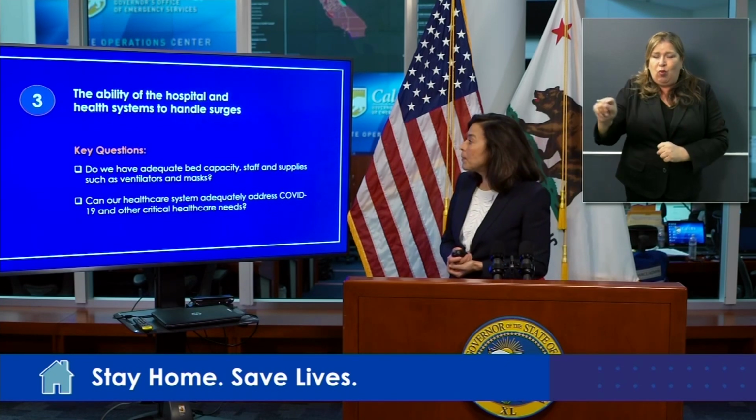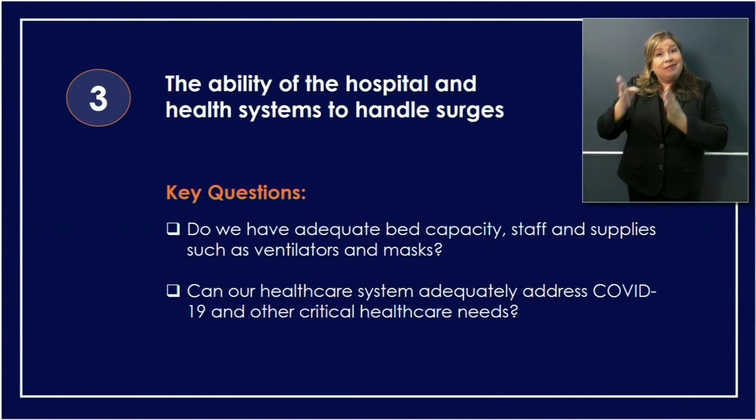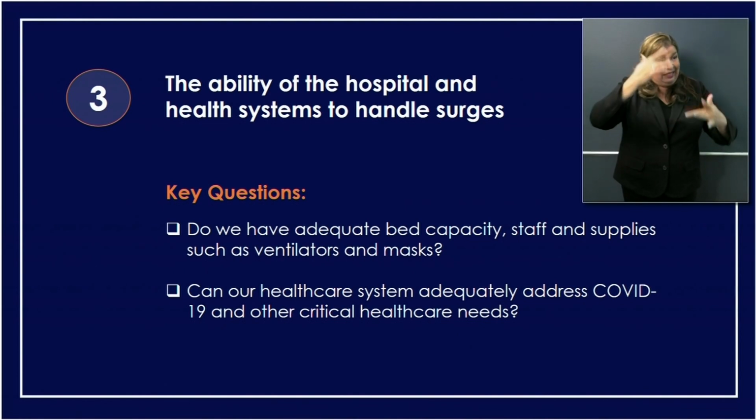The ability of the hospital and health systems to handle surges. As I mentioned, as we start to loosen up, there is the possibility for more movement of COVID-19, and we need to make sure that our hospitals are prepared for that. Some of the key questions we'll be asking ourselves include, do we have adequate bed capacity, staff, and supplies such as ventilators and masks?